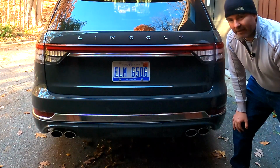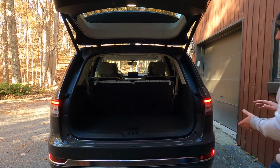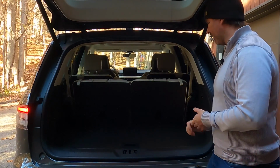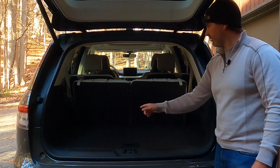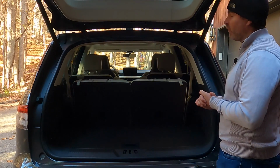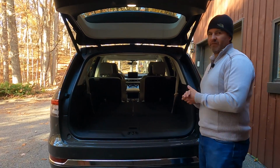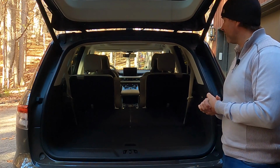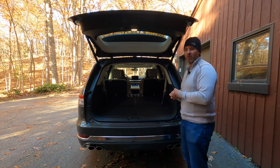All right, let's take a look at the cargo room. Open the hands-free liftgate and you get 18 cubic feet of cargo room behind the third row right here. And there is a bit of extra storage underneath here. You do have some extra hooks down low and a charge port right there, but you do also have power third row folding. And with a push of a button, now you have 42 cubic feet of storage and seating for 4. But if you need more space than that, yes, the second row folds as well.